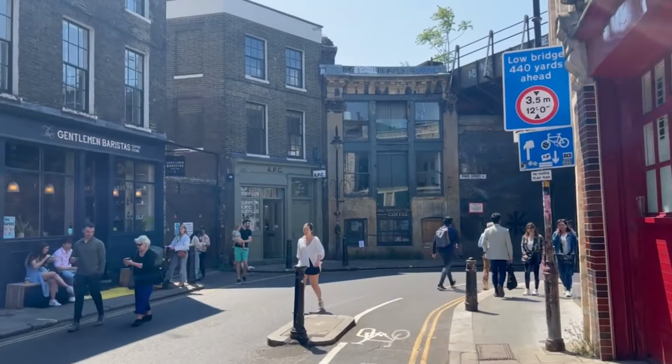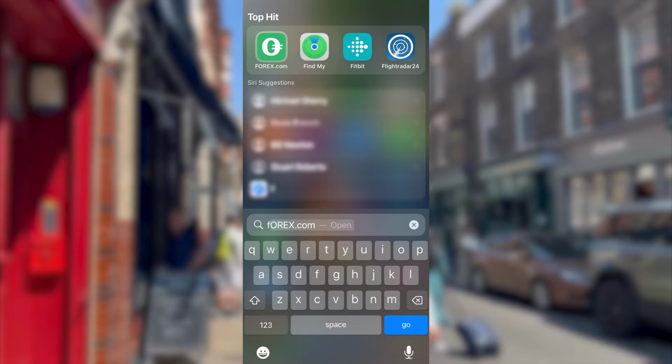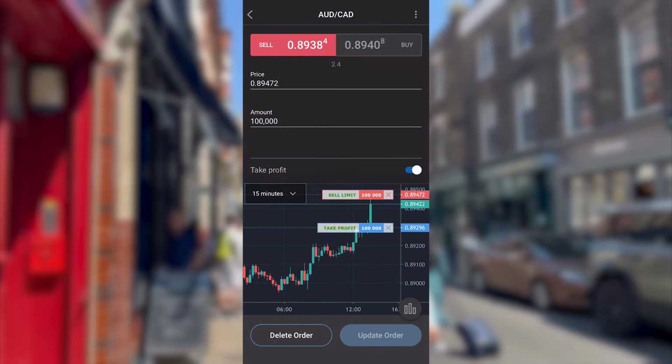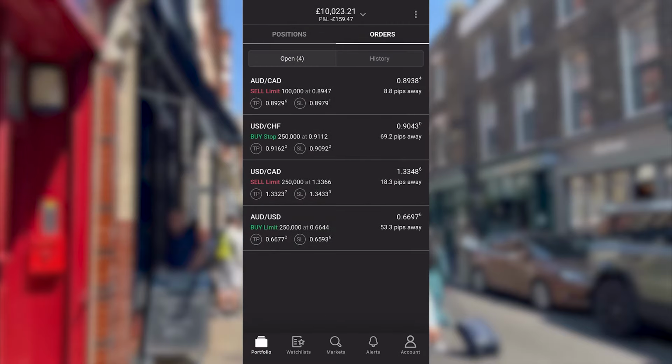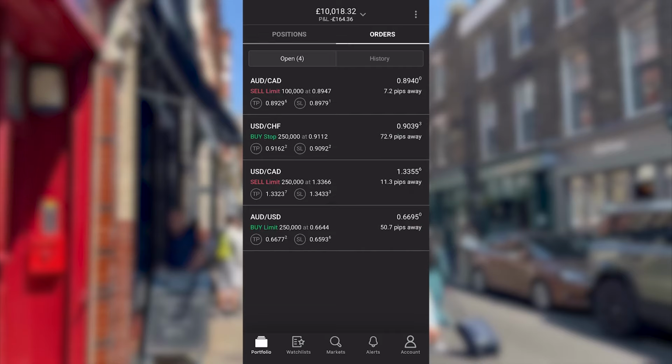All our positions are locked, stocked and two smoking barrels. Okay, quick update on our positions. That's approaching its stop. Oh no, we're not doing too well. We're back down to nearly 10,000. We've been wiped out. Swings and roundabouts of the forex trading world. Welcome to the GTC.